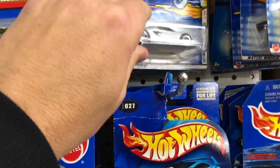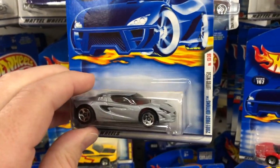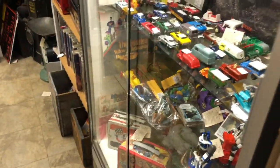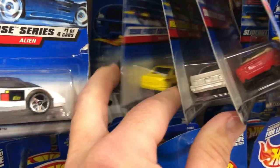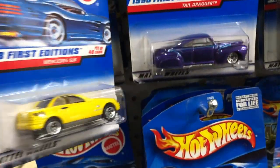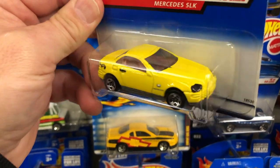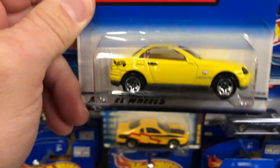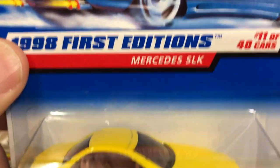There's another one of these Lotuses. That's interesting. And that is a first edition of the M250. I'm going to probably set that one aside as well. Tail dragger. A couple more. What is this? Back here. Mercedes SLK, first edition SLK. Look at that. That's really nice. I really prefer certain models of the Mercedes, but it's always nice to see these little SLKs. They're very sporty. Super cool.